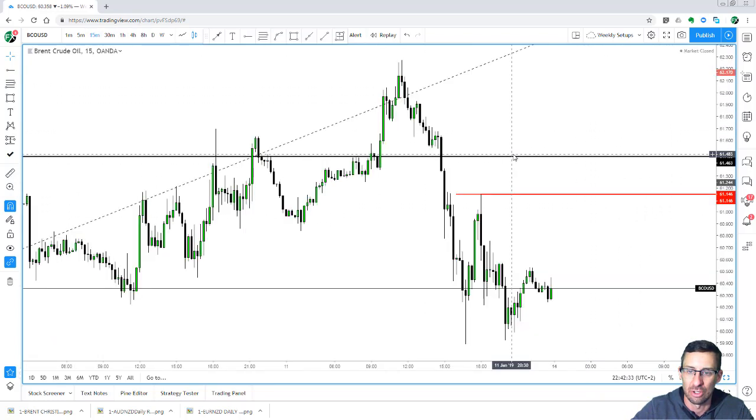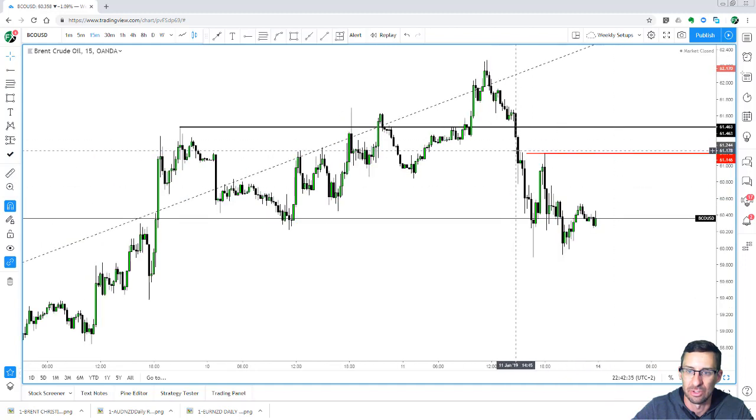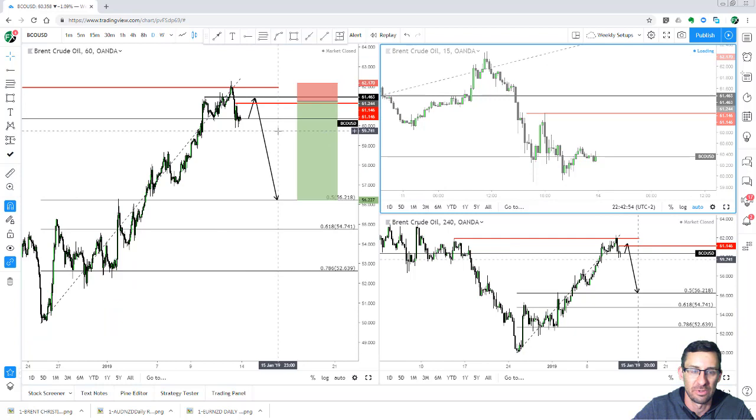Looking on a 15-minute chart, this is what the 15-minute chart looks like. As you guys can see, even on the 15-minute here, we've got this little block over here, and I'm hoping for a move up to about 61.46, and then you also get this order block over here, and then the move down. Just looking on all three time frames.